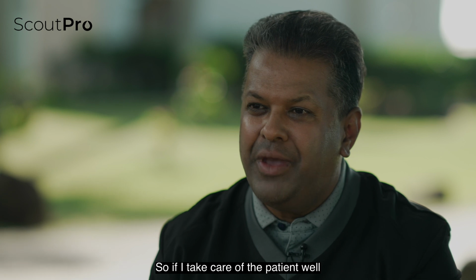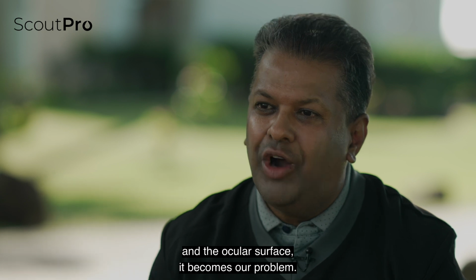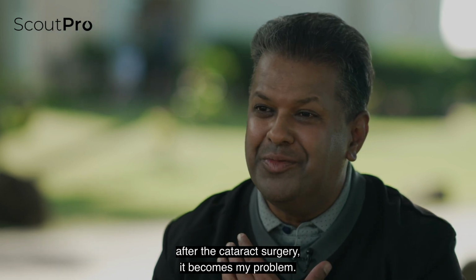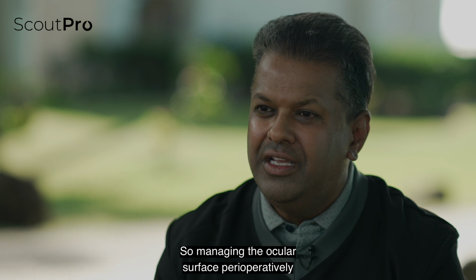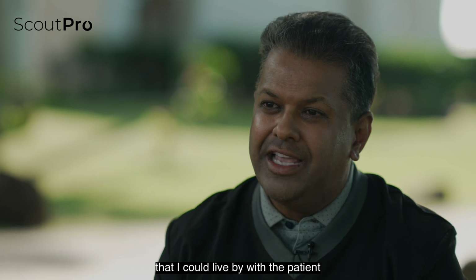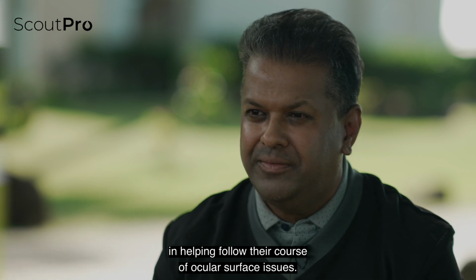So if I take care of the patient well before cataract surgery and their ocular surface, it becomes our problem. If I ignore it and take care of them after the cataract surgery, it becomes my problem. So managing the ocular surface perioperatively is just so important. And tear osmolarity, for sure, is a number that I could live by with the patient in helping follow their course of ocular surface issues.